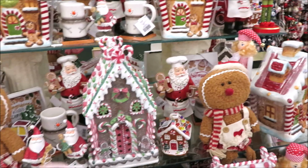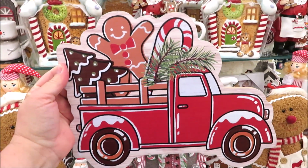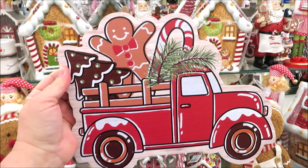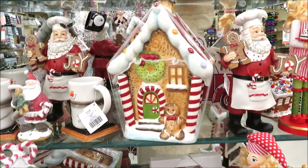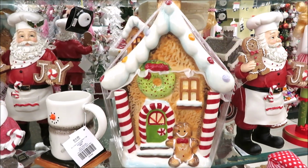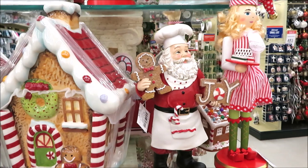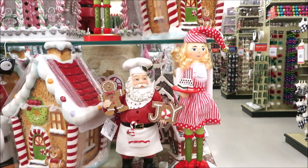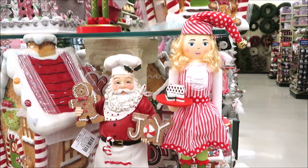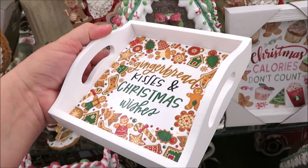So it looks like they're calling this collection the North Pole Bakery, and they have a lot of cute items. Some are new this year, like this little truck for $7.99 with the gingerbread in the back. Definitely looks like an oversized cookie to me. And then I wanted to show you the cookie jar that is $39.99. Santa, who is making gingerbread cookies, is $24.99. And this little elf nutcracker for $19.99. For $7.99 they have a really cute little gingerbread tray.